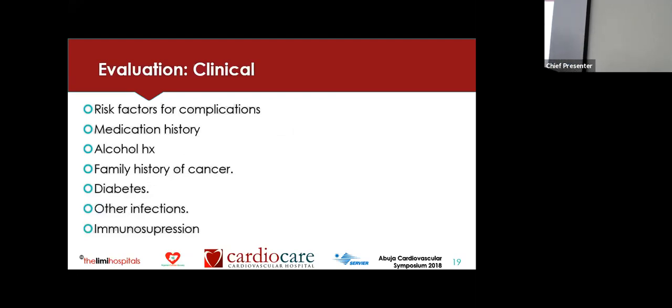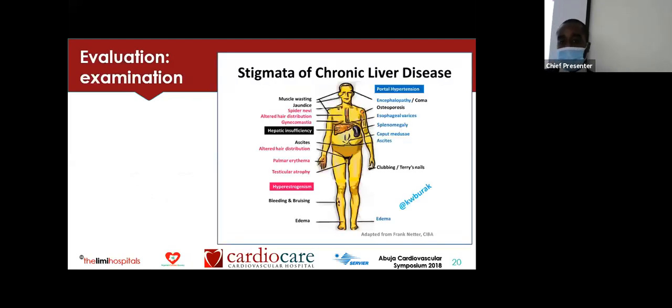People on certain medications can increase their risk for complications, either potentially hepatotoxic medications, one, or medications that suppress the immune system and will weaken the person's ability to contain the virus. Alcohol history is important, family history of cancer, diabetes, other infections including HIV and hepatitis C, and history that can suggest immunosuppression. We should also look for stigmata, peripheral stigmata of chronic liver disease. I want to believe that we all know this fact and we should look for them.